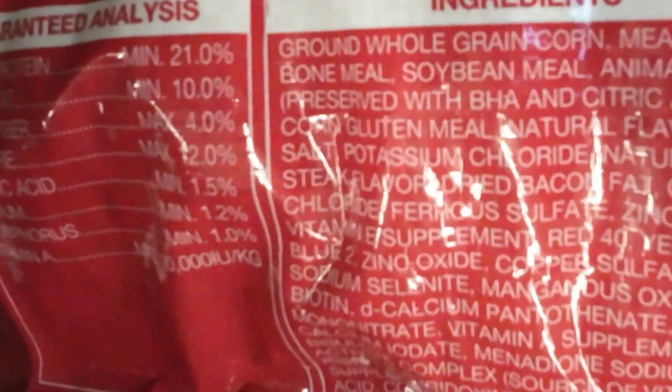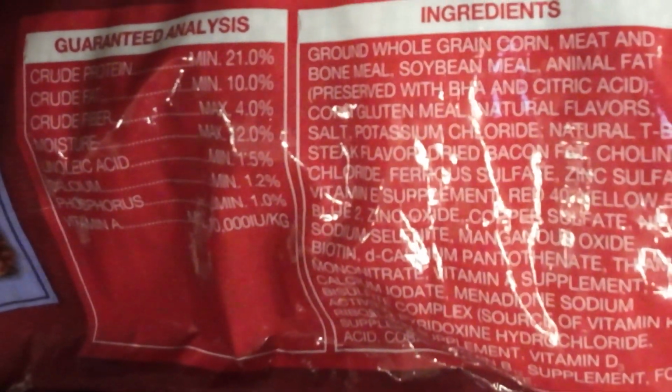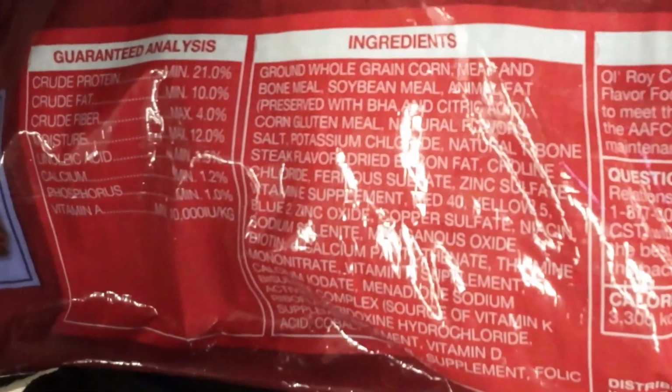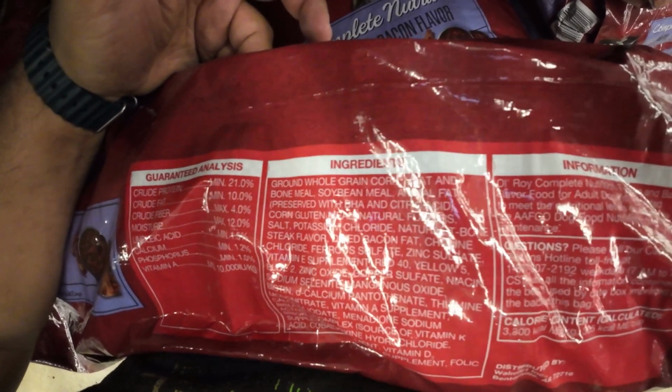When you look at ingredients, you're looking at whole grain corn, meat and bone meal, soybean meal, animal fat preserved with BHA and citric acid, corn gluten meal. So a lot of corn, guys. A lot of corn. Then, you know, natural flavors, salt, potassium chloride, natural T-bone steak flavor.